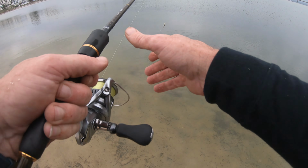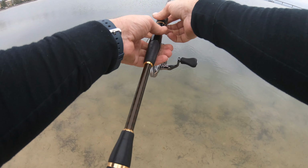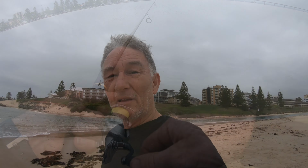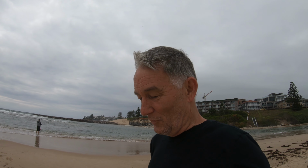Had a couple of hits from the tailor, but not quite as frantic as it was 15 minutes ago. Really just searching for flathead. Okay, so I just got snagged up. Rocking something out the middle there. Not gonna retie a leader, that's it for me. I've only got about 15 minutes left, so I've just gotta get something, I'll film that. Otherwise we're just gonna make our way back and that'll probably be the end of the video.